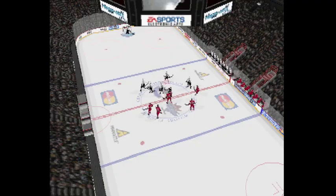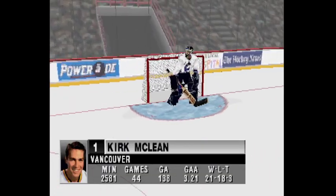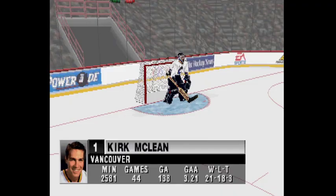Hi and welcome to Vancouver. I'm Jim Houston, and with me for this game is Darryl Ray. And here's how the goalies match up. McLean will be up against Burke.